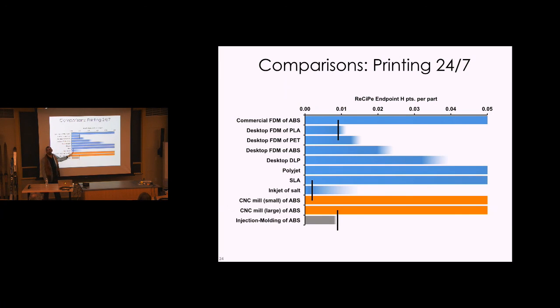So really, the only one that will absolutely win over injection molding is the bottom end of inkjet printing in salt. And if you're at the high end of the uncertainty there, then it will still not win. It will be up to a factor of 2 worse than injection molding. And so it just depends on how you're operating the machine, what materials you're using, and what you're comparing it to.